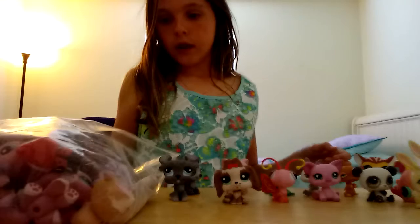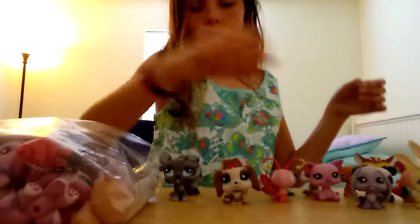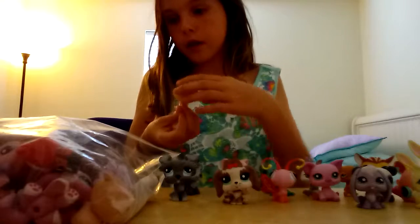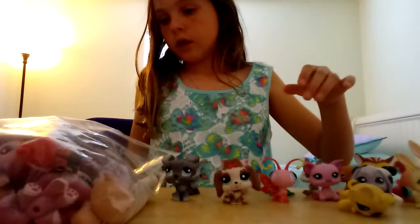Alright. Next is this bunny, which I'm not sure what I'm going to do with yet, because I like it. But it's so cute. Next is this kitty cat, which I am keeping. Wait, no, I don't know if it's this one, but I love it so much. It's so cute.